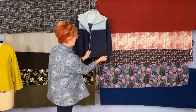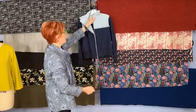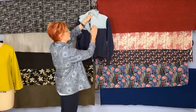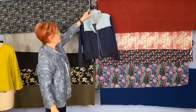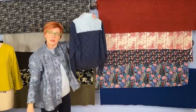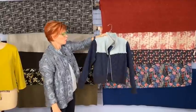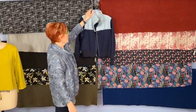You have some navy ribbing for the bottom of the jacket and the cuff. And if you wash this denim, you fringe it, and then you're able to use the fringe as the detail on the jacket. So this was our kit, and we still have kits for this. So we're putting the kits out there this week for you to still buy.